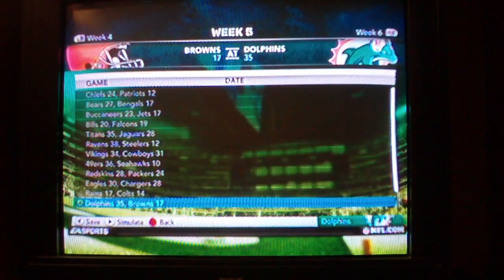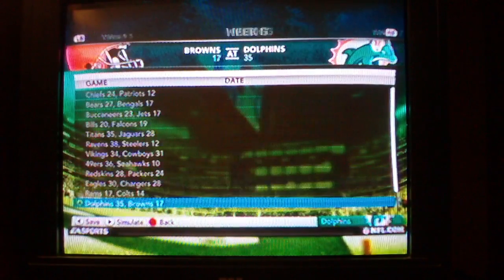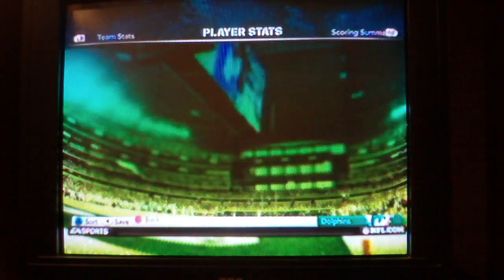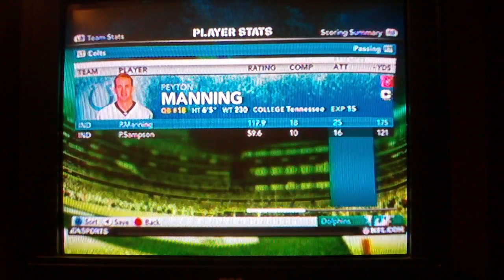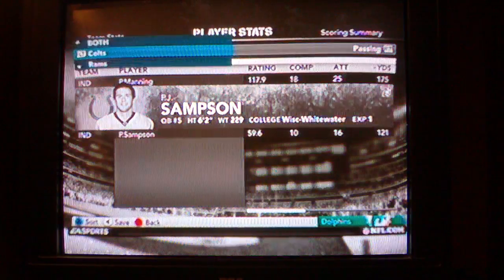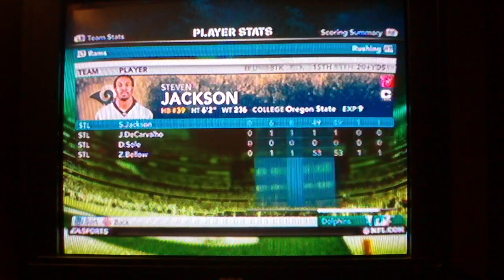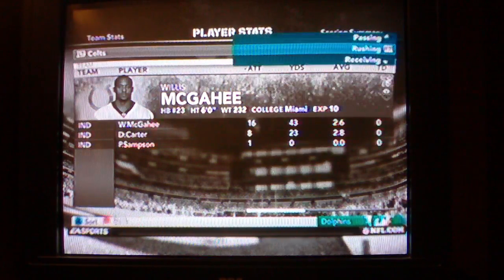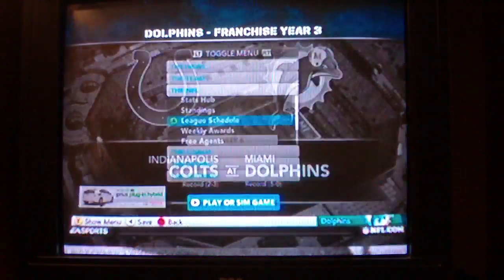Let's see how the Colts did in their last game, which they lost. They lost to the Rams? I didn't want to simulate the regular season. Thank goodness I caught myself. Peyton still had a decent game. He still had a pretty good game. I don't understand that. Oh, was it because he got hurt at some point? Oh, so they just allowed. So the Colts just allowed the Rams to run right all over them.